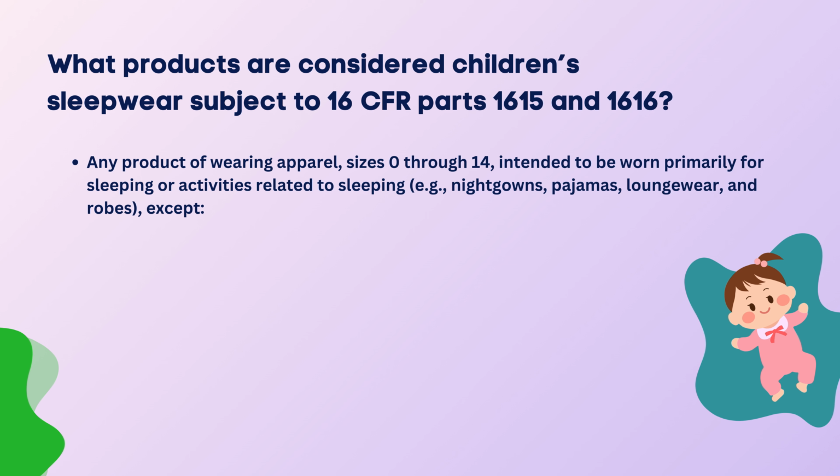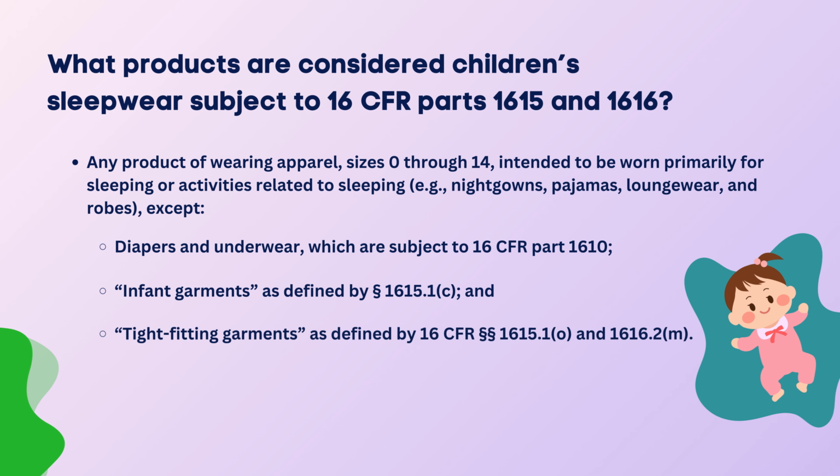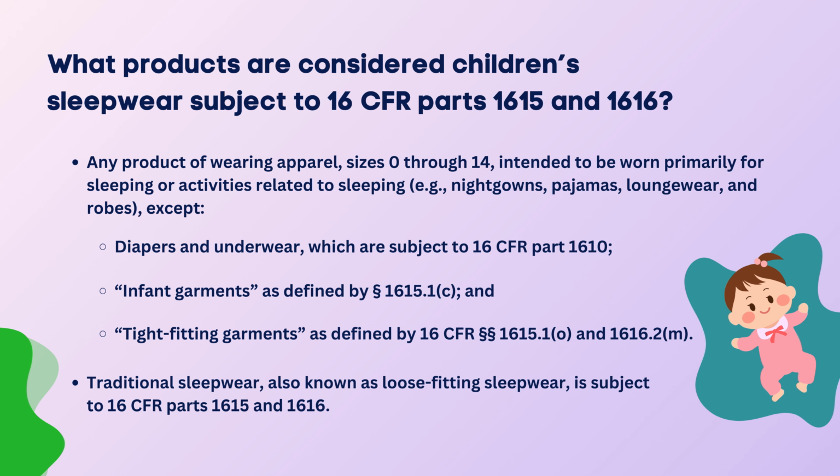Exceptions for children's sleepwear include diapers and underwear, which are subject to 16 CFR Part 1610, infant garments as defined by Section 1615.1c, and tight-fitting garments as defined by Section 1615.10 and Section 1616.2m. Garments that meet the definition of children's sleepwear and are not one of those three exceptions are considered traditional sleepwear or loose-fitting sleepwear, and are required to be tested to the full requirements under 16 CFR Parts 1615 and 1616.